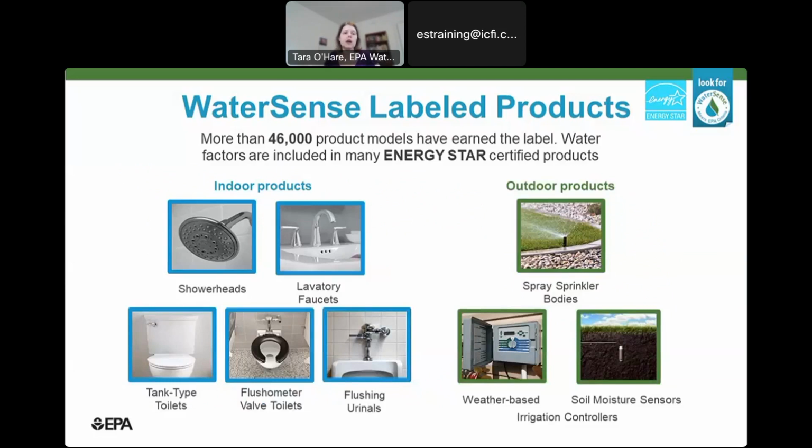So the WaterSense label can be found on more than 46,000 product models to date, and it's in 8 different categories. We have a suite of indoor products, including shower heads, lavatory faucets, tank type toilets, flushometer valve toilets, and flushing urinals. And then we have our outdoor products, which include spray sprinkler bodies, which control the pressure within a sprinkler head. And then we have 2 types of irrigation controllers, both the weather-based controller that gets data from a weather station to determine if watering is needed, and soil moisture sensors, which actually measure the amount of moisture in the soil with a little sensor, and that tells you whether or not a round of irrigation is needed or if it can be skipped.